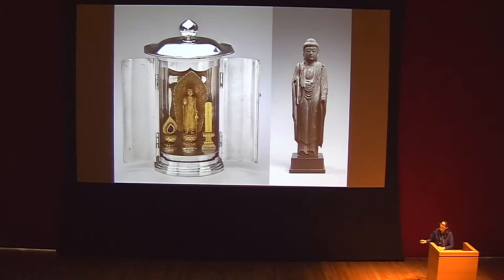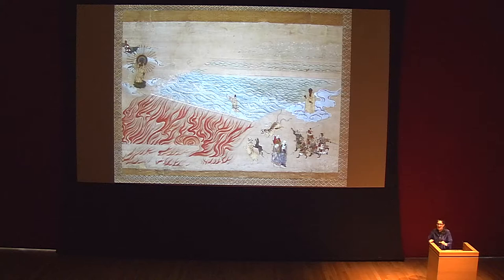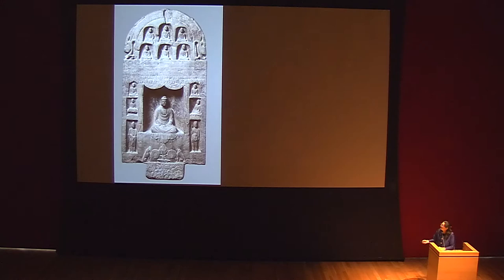Now, in order to make the Western paradise of Amitabha jive with the idea of enlightenment, it was basically the best waiting room ever. When everybody is enlightened, we will all experience nirvana. And until then, you can be in a paradise. And the Western paradise of Amitabha was it for Japan, especially, but also in Tibet and China.